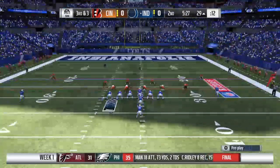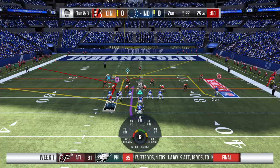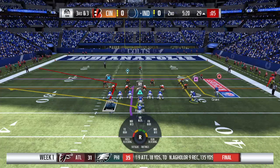Yeah, you went backwards on the yardage. Hey, it kind of works like a sack for the defense there. Yeah, it's a really big play for them, right? Able to figure it out, sniff it out, and finish it off.